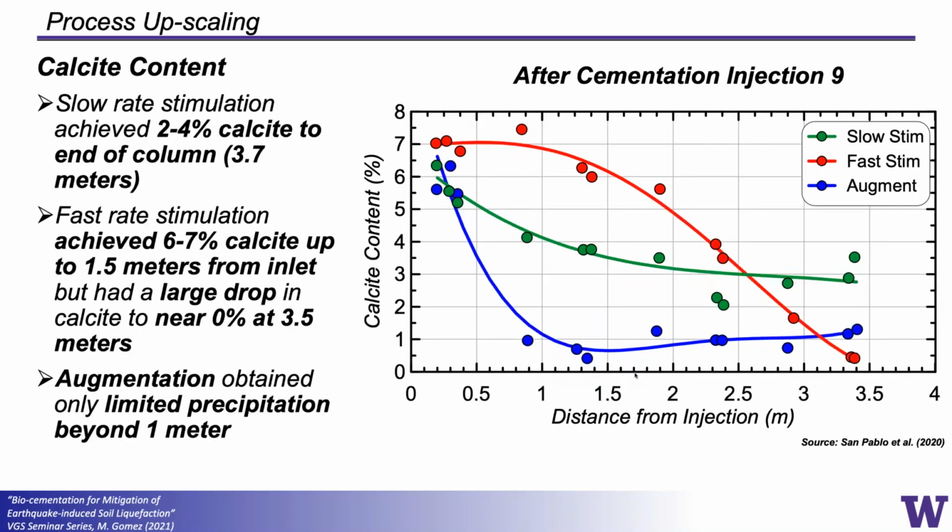In terms of calcite contents, we can see basically the same results. Now we're plotting calcite content versus distance from the injection location. You can see the contours have a little more data points because we're able to sort of dissect the columns in more discrete sections. But overall, the conclusions are the same.